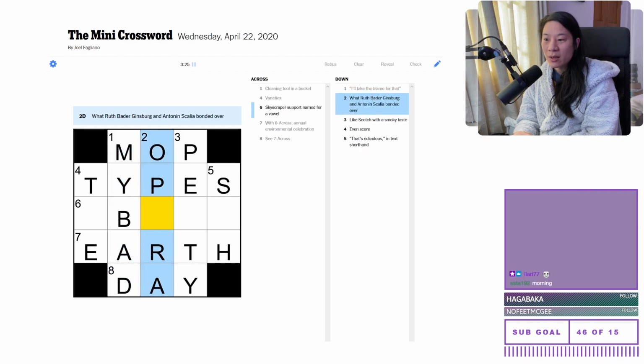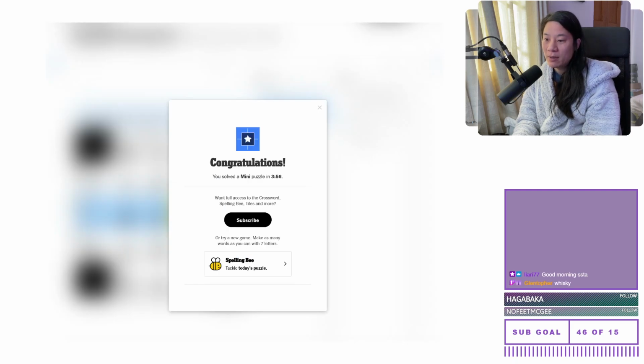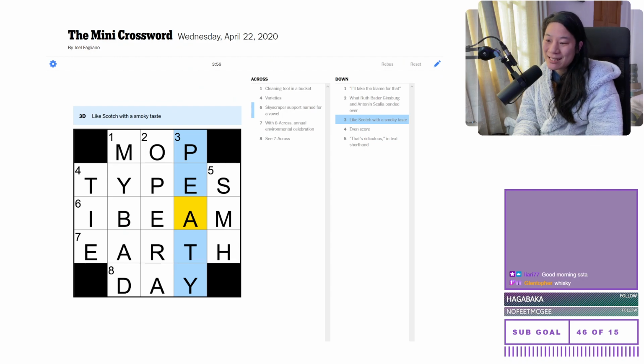And I'm guessing this is going to be opera. With Ruth Bader Ginsburg and Anthony Scalia, what they bonded over. I'm guessing opera, and this has got to be pretty. Like a Scotch with a smoky taste. Even score is a tie. That's ridiculous. Shake my head for blah blah blah. So I beam. So is PT.